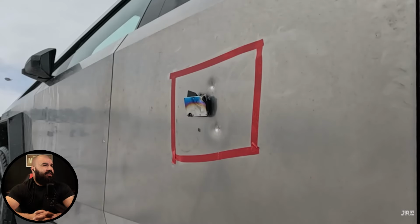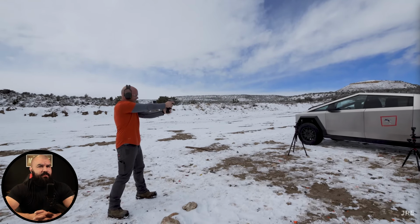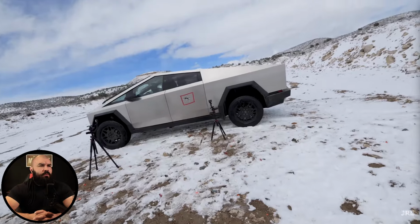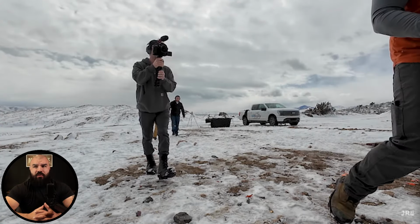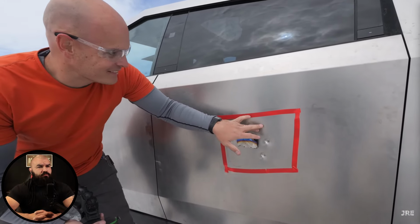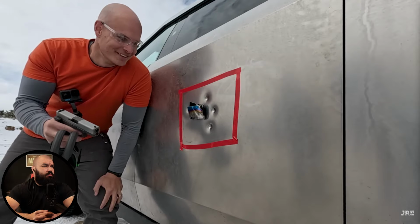Yeah, the Ridge didn't survive. Oh, no way. Dead. That one went through. Did it? Oh, no. Dang. That's bouncing off all day, every day. They're a little bit warm. Each divot is warm, but there's no cracking. That is awesome. The Cybertruck is bulletproof to a 9mm for sure.